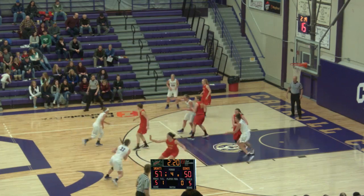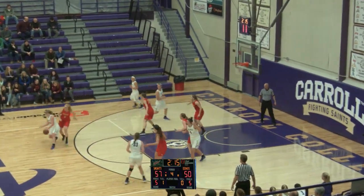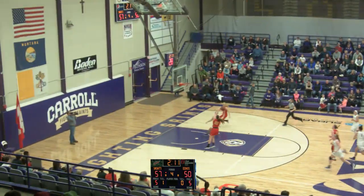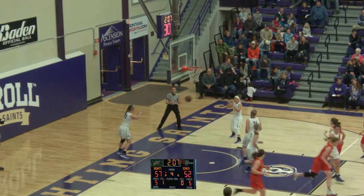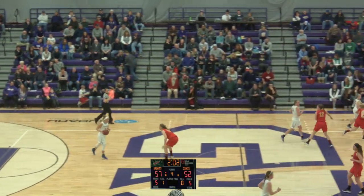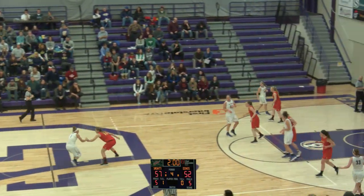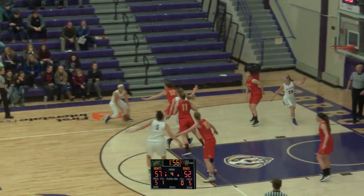Both teams are in the bonus. Dowdy is posting hard, and they're just not giving her the call. There's a lot of hands going on now. Johnson gets the ball stolen, gets back on defense, but she's unable to stop them. It's a left-handed layup for Golly. Johnson has it at the center of the court, bringing it up, calling out the horn play again. Coming off the ball screen by Dean.